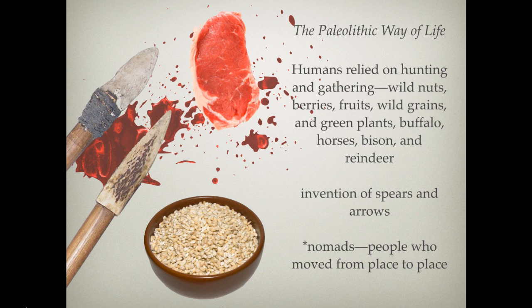So the Paleolithic way of life was really centered around subsistence, of surviving. You have a hand-to-mouth society, and so humans really relied on two features, hunting and gathering. This was really the method by which one could gain the resources needed to survive. Now, gathering seemed to be the number one means by which people gained calories. Wild grains, berries, fruit, nuts, plants in general, those were the main kind of items that people consumed.